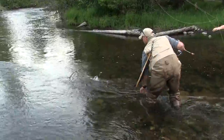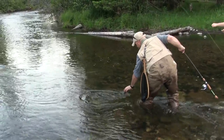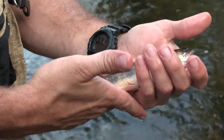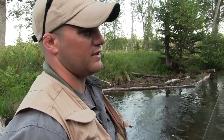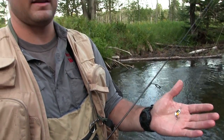Quite a bit smaller. Well, there we go. Released him. Got him back in the water. Now what I'm doing is I'm just fishing the deep holes, and I'm working them really slow. I switched over to a silver and yellow Panther Martin just for more visibility to the fish, because the black and gold, I don't know if they could see it. As soon as I switched over to this, I started picking up fish.